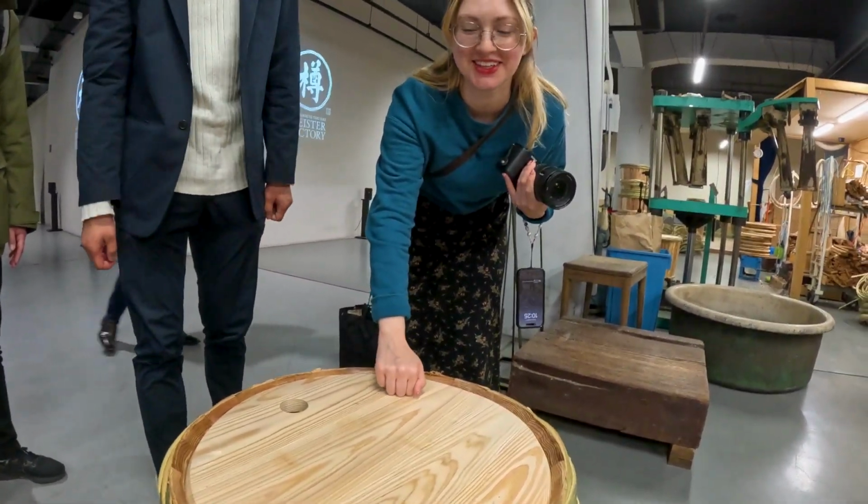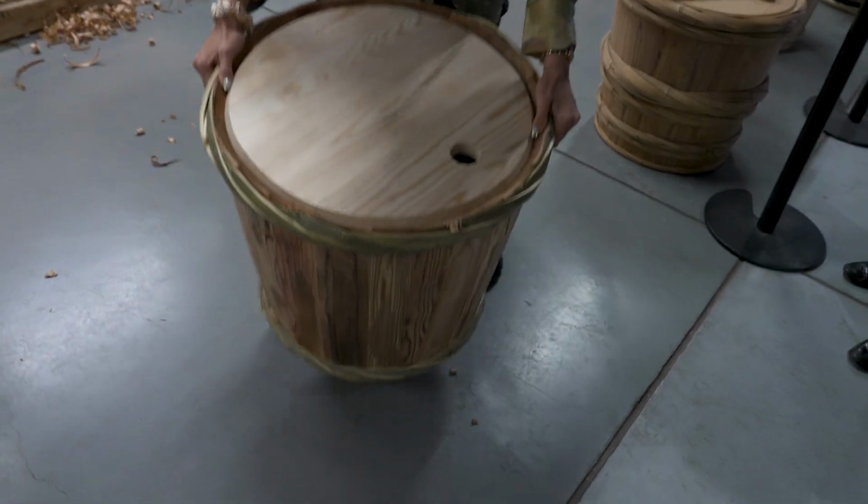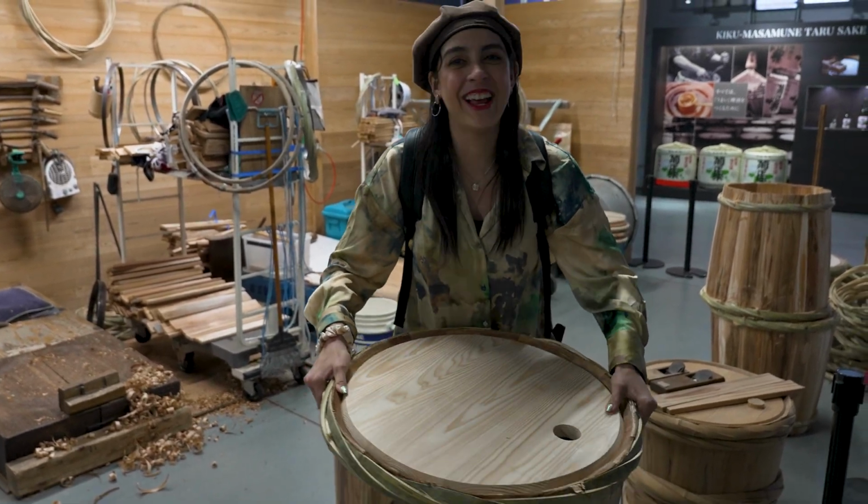I like the sound. Did you know that traditionally at Japanese weddings, the couple would use wooden mallets to break open a sake barrel rather than cutting a cake? That's something I want to try.